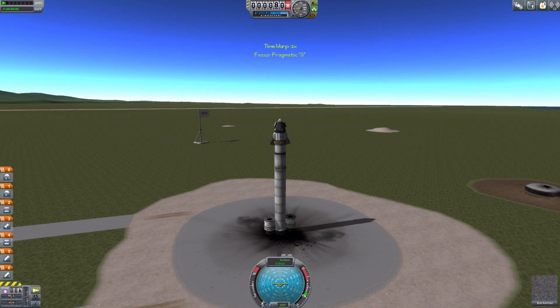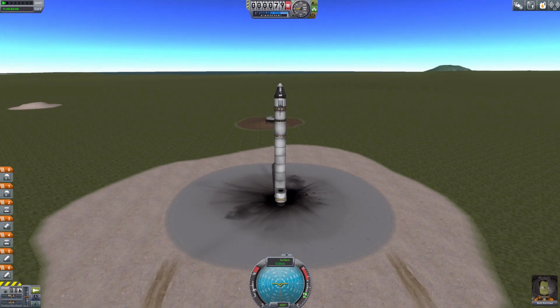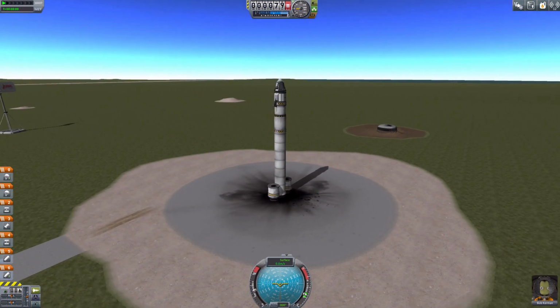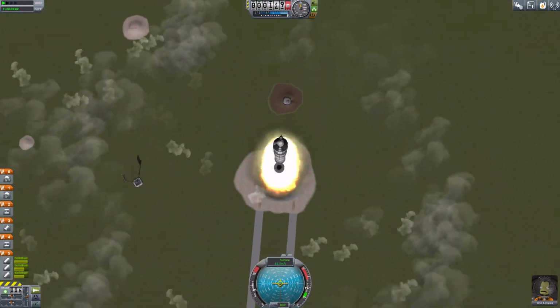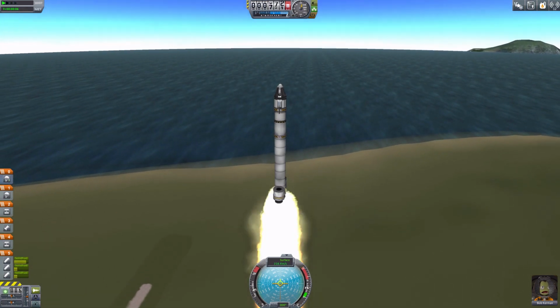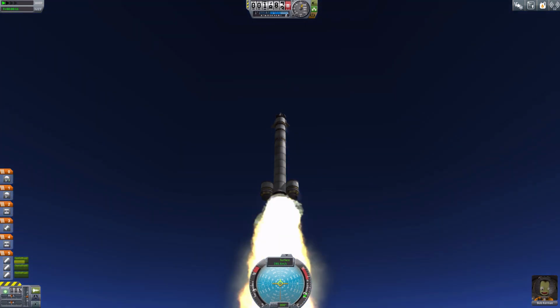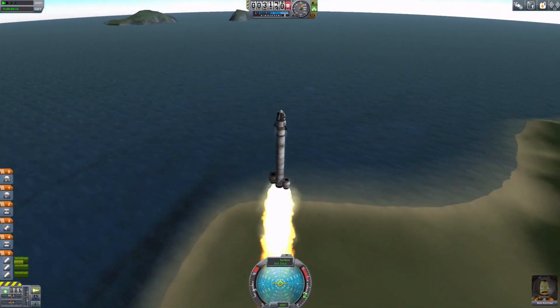In the hot seat today is Bob Kerman. It's wobbling on the launch pad. That doesn't exactly inspire confidence, does it? Okie dokie. Right, well, off we go then. Those little solid rocket boosters got us a bit of acceleration off the pad, which is quite nice.